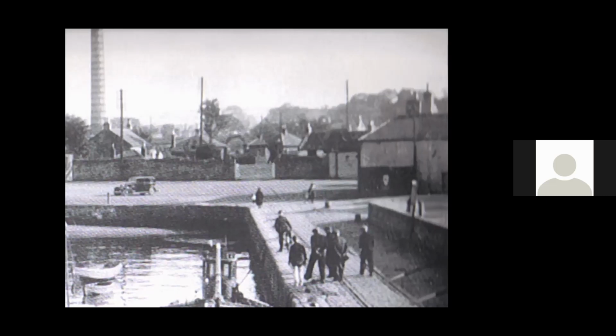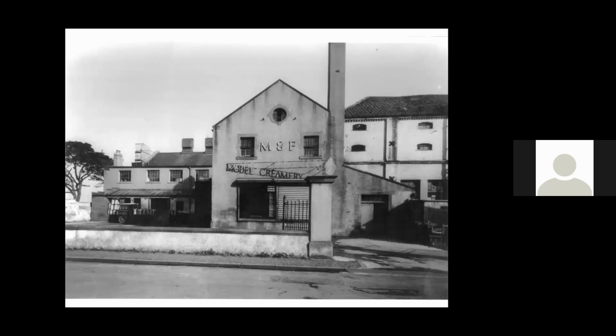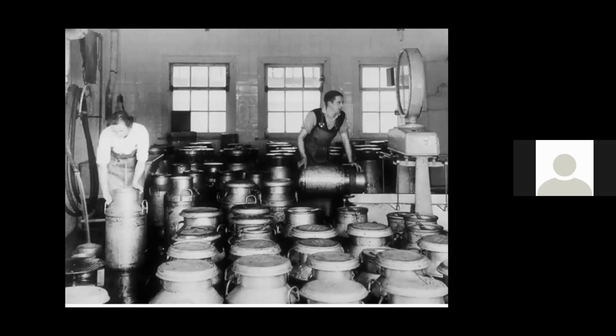And if you look at the right-hand side of the picture, my cursor is working. This here is all part of the oil and cake mill, which actually was knocked down. They knocked it down and replaced it on the site by the Musselburgh and Fisherrow store garage and creamery. And there we are. There was where the oil and cake mill was, replaced by the creamery. There was the old creamery.